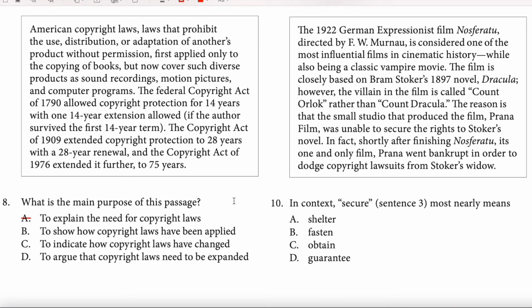To show how copyright laws have been applied. Okay. Is the main purpose of the passage to show how copyright laws have been applied? Let's see. You're going back, aren't you? I love it. Let's see. You're thinking in the right terms. Let's see if it does that.